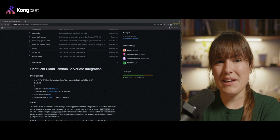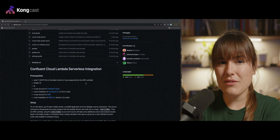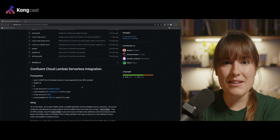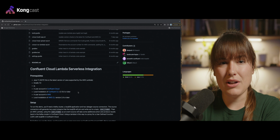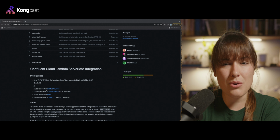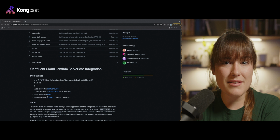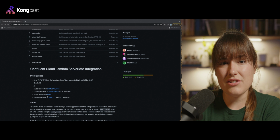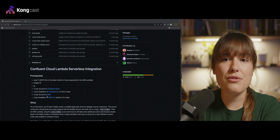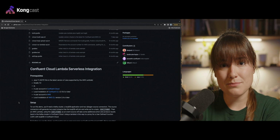This is a demo put together by my colleague, Bill Bijek. This repository includes a fully functioning demo with all the resources that you need, but you do need to set up a couple of prerequisites. You'll need to have Java 11, Gradle 7, JQ, the Confluent Cloud CLI set up, as well as the AWS CLI. In addition, you'll need to have user accounts for Confluent Cloud as well as AWS.